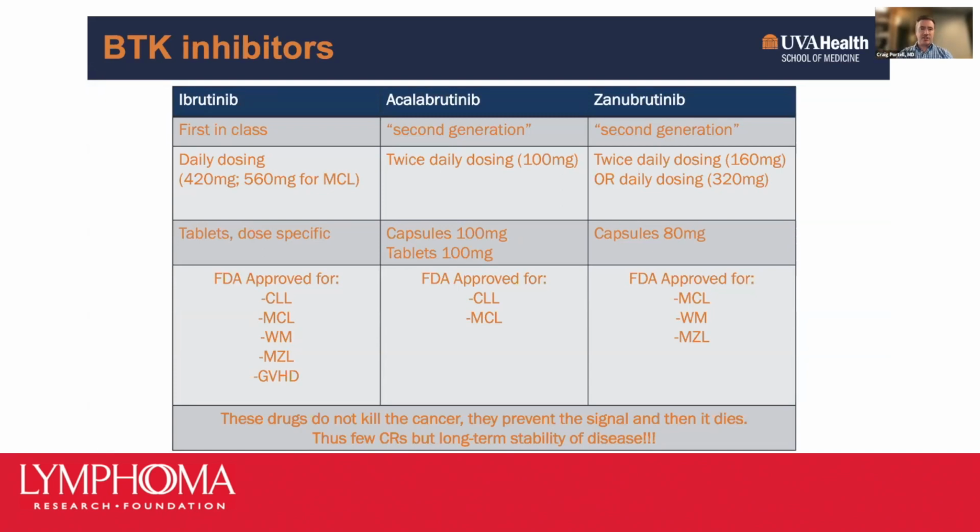Acalabrutinib, again a second generation BTK inhibitor, is given as twice daily dosing at 100 milligrams, and is now in both capsules and tablets. Originally, the capsules prevented folks from taking acid-suppressing drugs like proton pump inhibitors, or most acid-suppressing drugs for stomach acid. That's a very common thing in the American population, at least, acid reflux. So folks taking capsules of acalabrutinib and a proton pump inhibitor were not actually getting the absorption. The company has changed the formulation to tablets, which allow you to take it with these acid suppressor drugs, and is probably going to phase out the capsules over time.